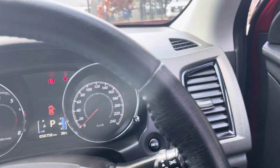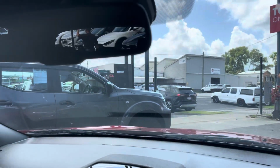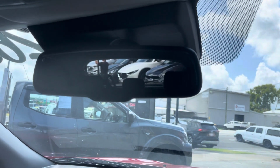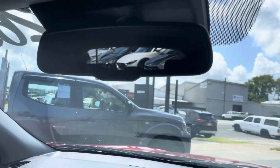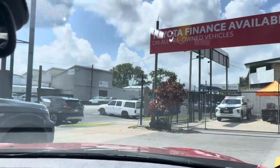It has come to the end of the video, but thank you very much. Before I do that as well too, Mary, I also want to mention that it's got the auto-dimming rear vision mirror, so it basically stops you from having high beams, and you can actually dim it down for you as well.